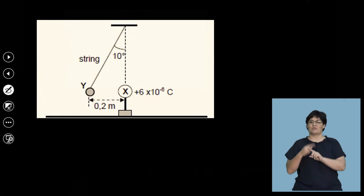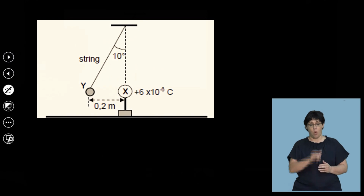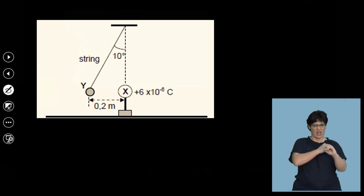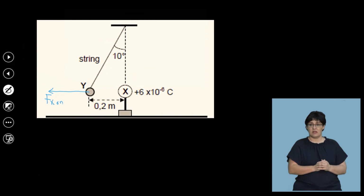And now for sphere Y to be at rest, we can immediately deduce that there is a force by sphere X on Y. So this is the force by X on Y.